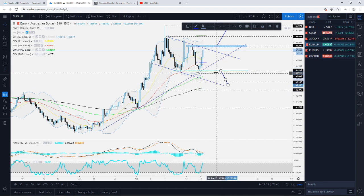So again, like I said, if we get a drop below the 1.6415 zone, we will aim for the 200 EMA on the 4-hour chart.